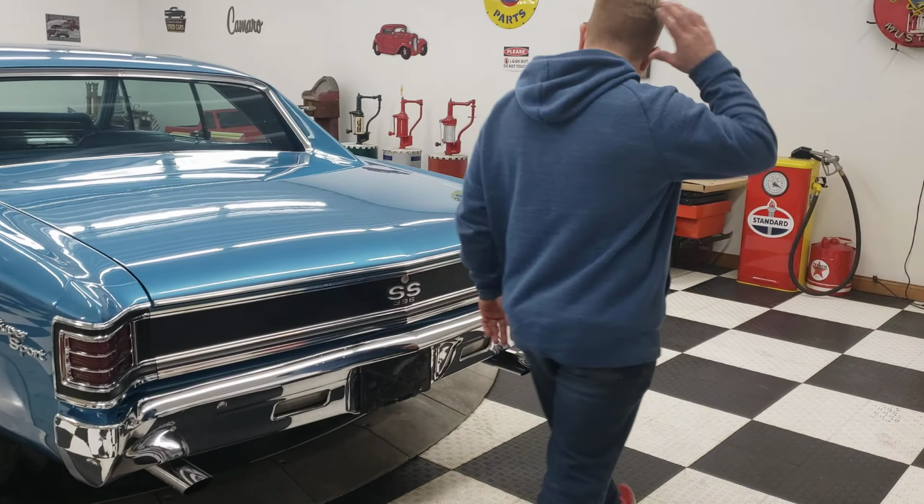We might have a tail light up. We do. This tail light right here is out. I knew that. I was going to fix that the other day, and I just didn't get to it. So we do have a tail light out. Thank you for pointing that out.